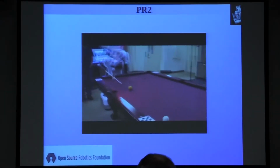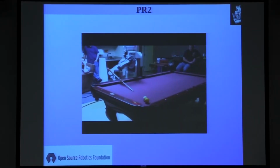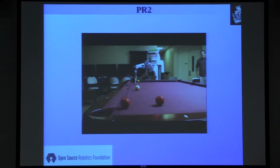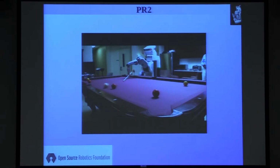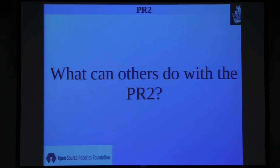We were working late at night. One of the big problems we had was the sunlight in the morning. We tested and got all the vision working at night, and then in the morning the sun came up. But it did make some quite impressive shots. So that's what we at Willow can do with the robot.